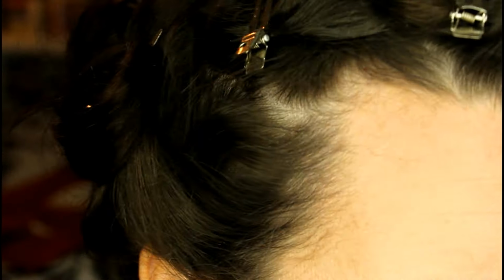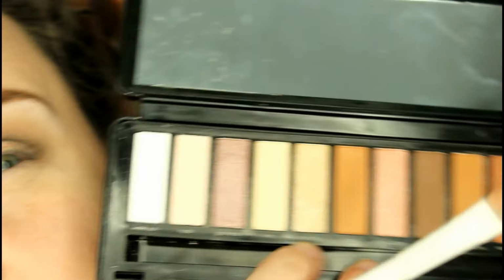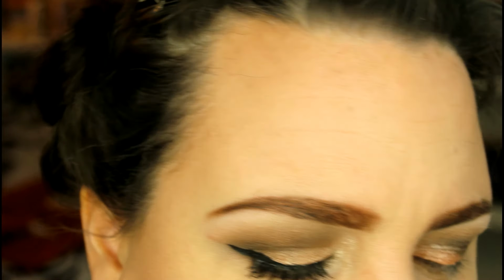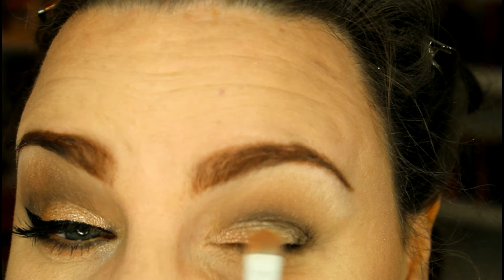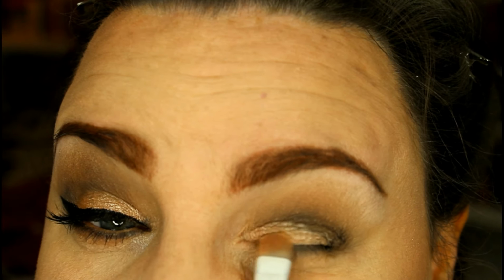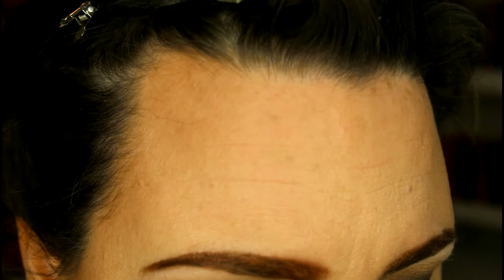Once we've done that, we're going to use that same brush and pick up Crystalline, which is this really beautiful, very, very light pale gold shade. And we're just going to place that over Yogurt. And this is just going to give it a little bit more of a pop and a little bit more depth of color. Now for the lower lash line, I'm going to take my Rimmel Scandalize in Nude and just line the lower waterline.